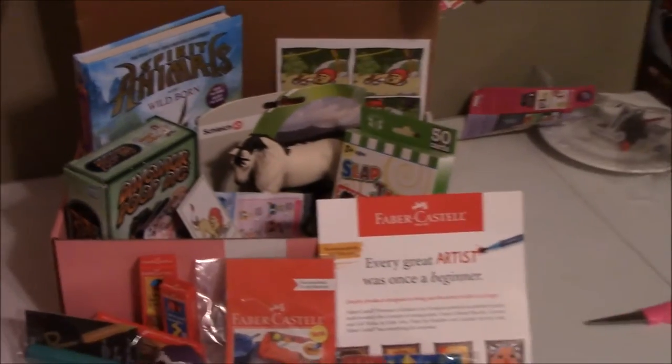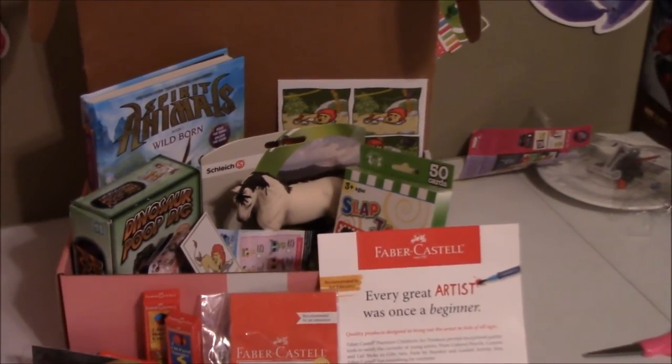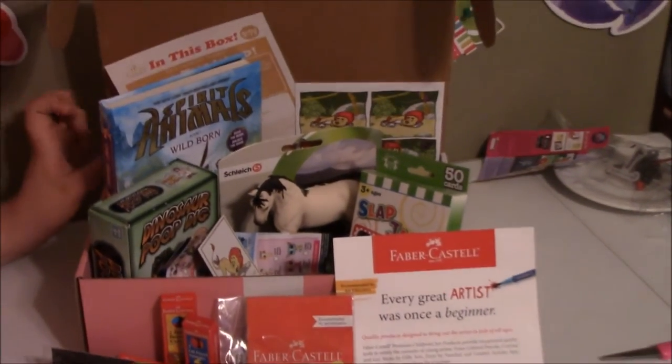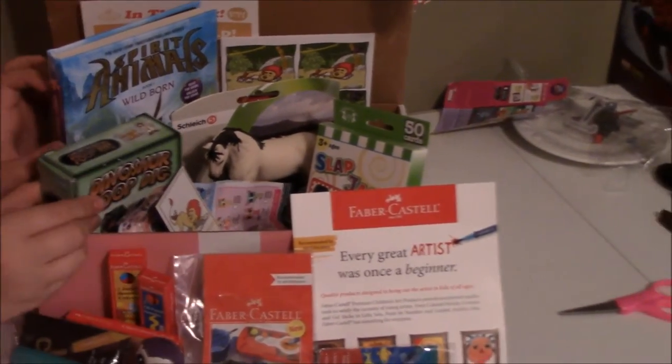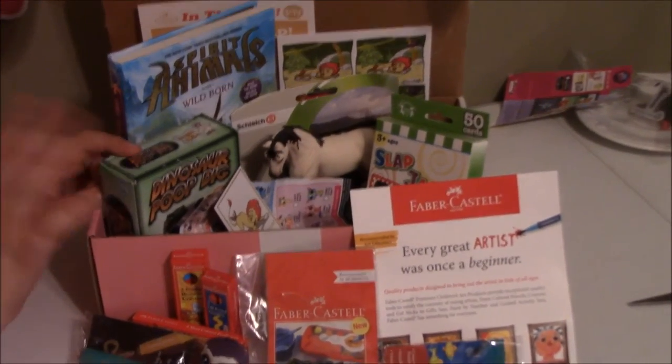So, also came with it a really cool dinosaur poop dig. That's very learning. A lot of learning going on. Very learning. Mommy needs some learning. I need some schooling. We got a magnet. We're kind of enjoying magnets right now.